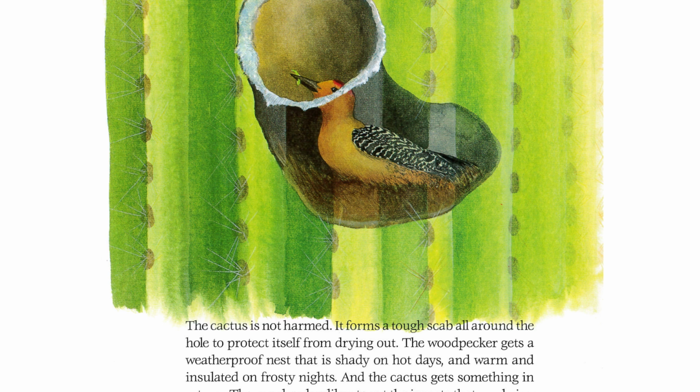The woodpecker gets a weatherproof nest that is shady on hot days and warm and insulated on frosty nights. And the cactus gets something in return. The woodpecker likes to eat the insects that can bring disease to the cactus.